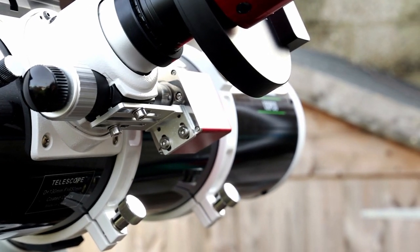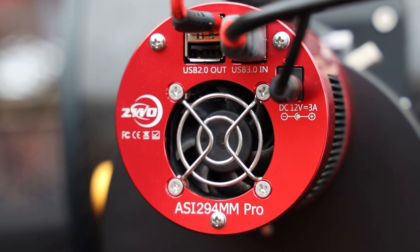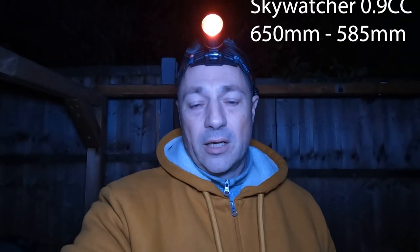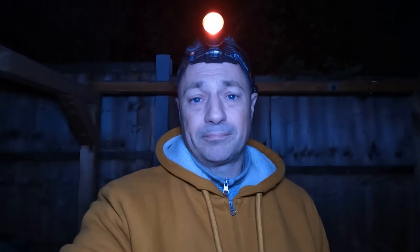I'm going to be using my Skywatcher 130 PDS and my 294MM Pro, and I'm going to take an SHO image of the Cave Nebula. The Skywatcher 130 PDS is going to have a reducer in it, which is a 0.9 reducing coma corrector. So it's going to take it from 650mm to 585, and it'll drop it down to about f/4.3, so it'll be nice and quick. I'm really hoping to get some good data on this target.